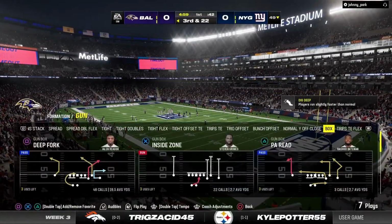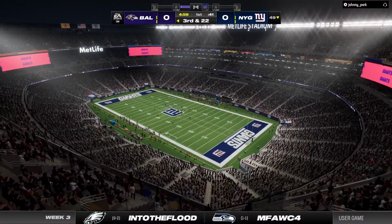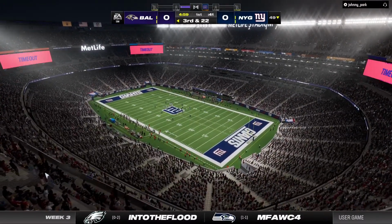And now maybe they want some extra time to talk about this third and long play as we'll get a timeout. Just their first in this half. We'll step aside and come right back.